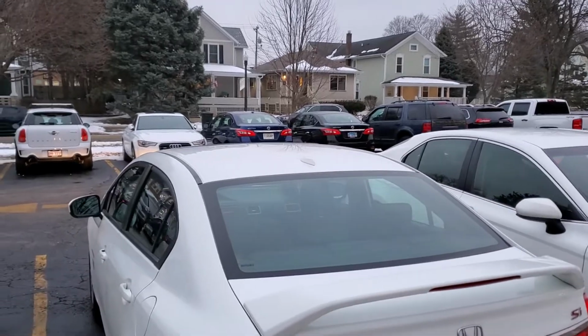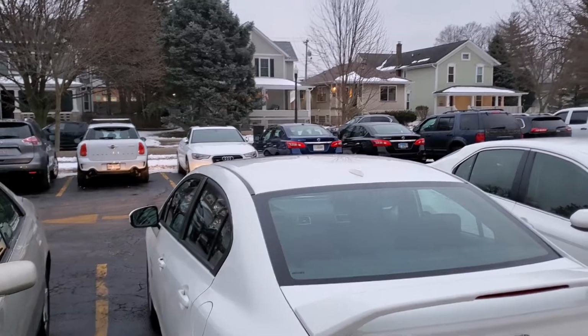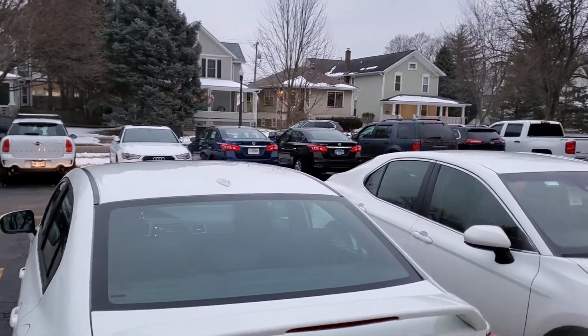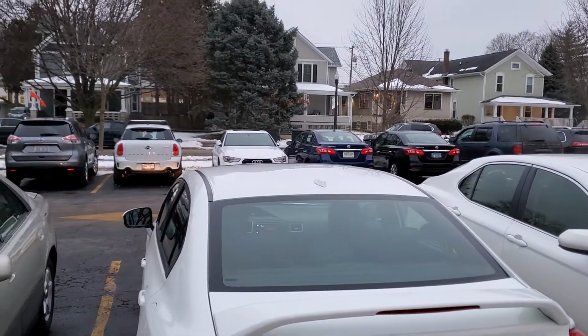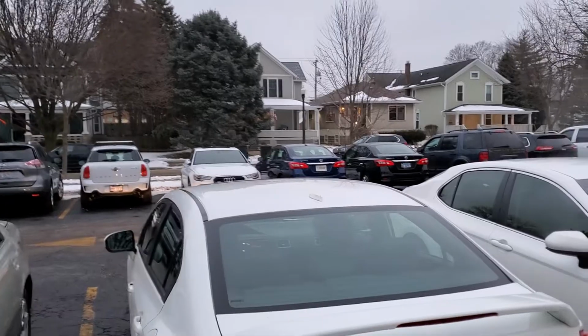I know some people might be thinking, oh, aren't radar detectors illegal? No. Radar detectors are perfectly legal in all 50 states. It's LiDAR detectors and radar jammers that are illegal.